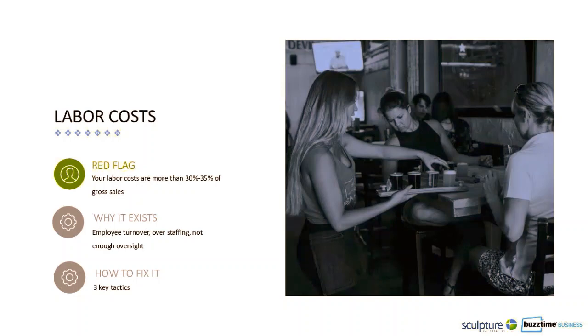So we're going to look at our first hidden loss, which is high labor costs. So how do you spot high labor costs? It is definitely a red flag if more than 30 to 35% of your gross sales goes towards your labor costs. This can usually happen because of high employee turnover. You might be overstaffing on certain nights with too many waiters or bartenders. Basically, there isn't enough oversight on exactly how many employees can handle how much work. Luckily, this one's really easy to fix with 3 tactics.